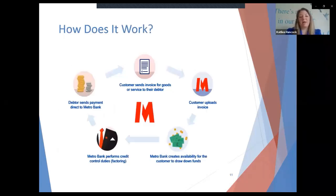A typical cycle will be that you would invoice your customers. You would then upload your invoice to the system, in this case the Metro Bank system. We would then create the availability of the funds for you to draw down. We would then perform the credit control duties for you, and your debtor will then send the payment direct to Metro Bank.